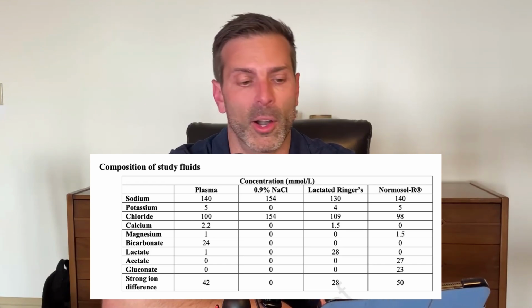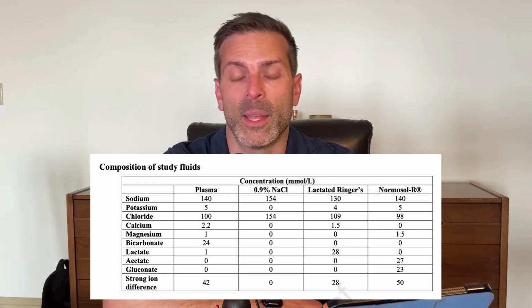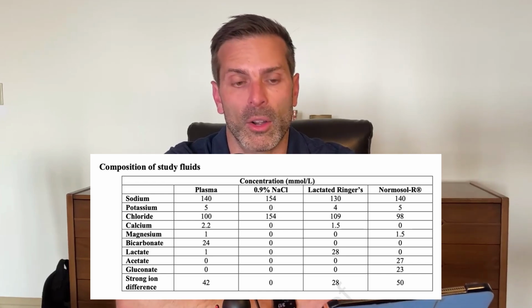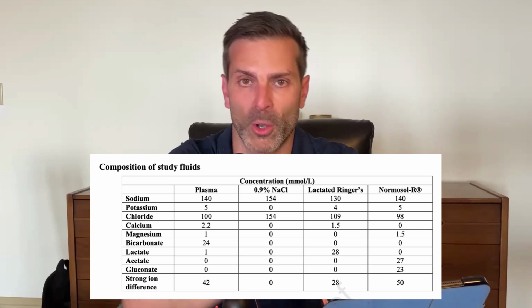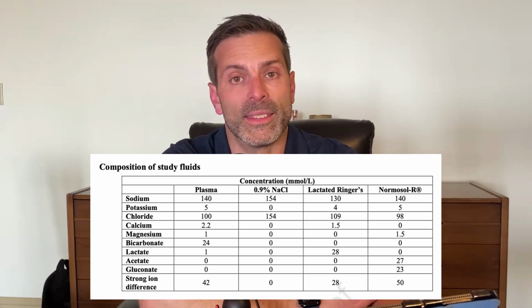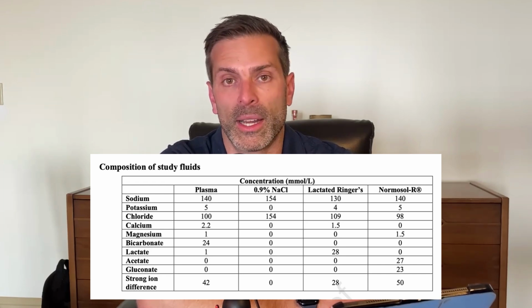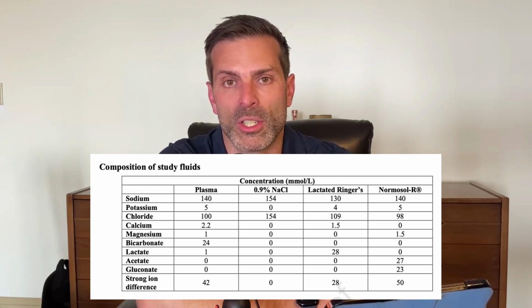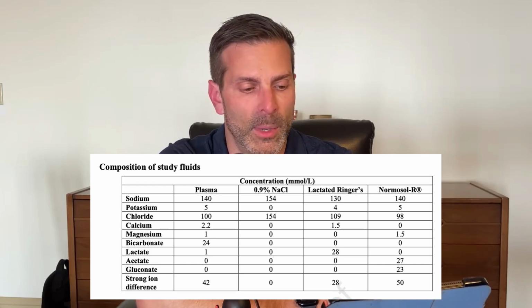Let's get straight into the study, where from a background perspective, we have to discuss that, again, both of these are balanced crystalloids, and balanced crystalloid solutions have demonstrated better outcomes in patients compared to 0.9% sodium chloride, also called normal saline, in critically ill patients. Now, this is the first time that I see an actual study that's comparing two different types of balanced salt solutions, in this case being Normosol and lactated ringers.